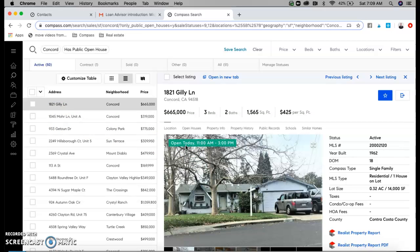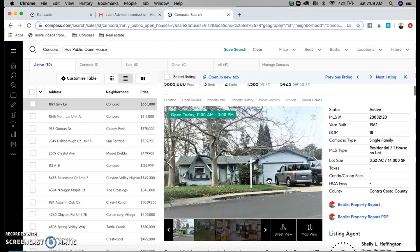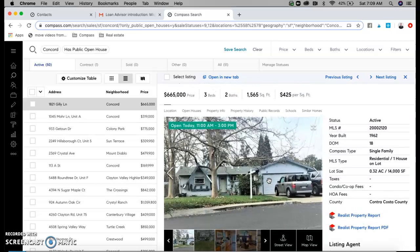is today, this Saturday, at 11 a.m. to 3 p.m. So you're more than welcome to go and visit on your own in order to take a look at these houses, especially if maybe your agent is not available. Of course, if your agent does want to go out with you and take a look at these properties and he is available, then I'm certainly sure they would do so.